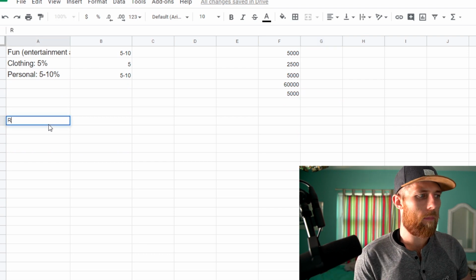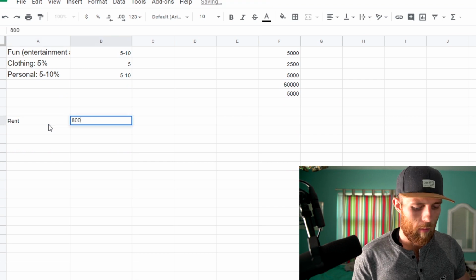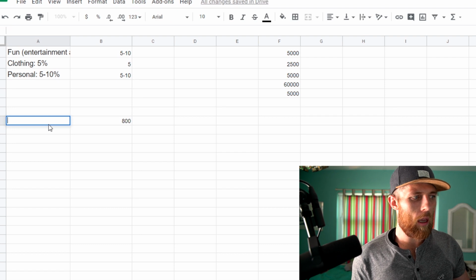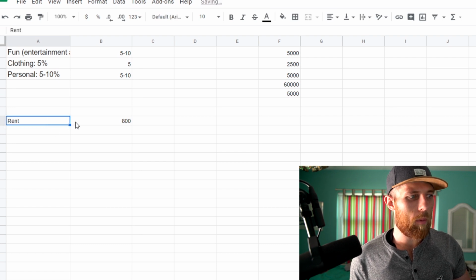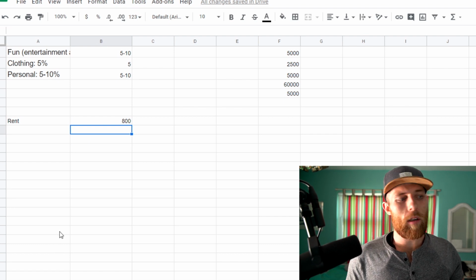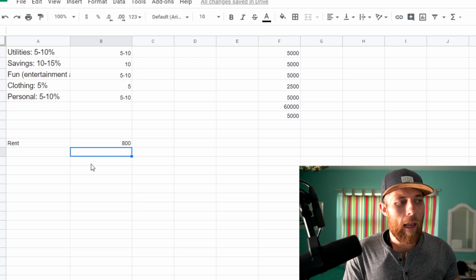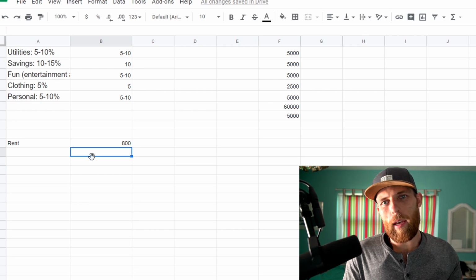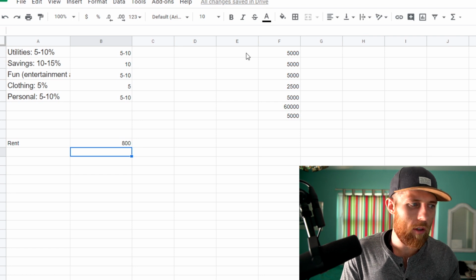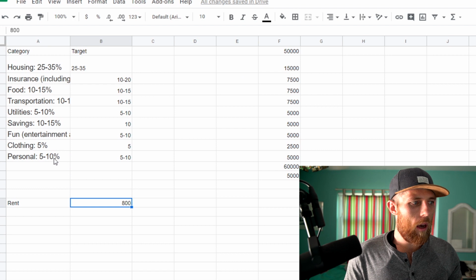So we'll start with rent. I spend around $800 per month for rent. I live in a fairly expensive city, and I have purposefully found a location that is less expensive and also includes my utilities. Now that automatically saves me 5 to 10% of my overall budget. That saves me potentially $5,000 a year, right? So rent is $800 a month.